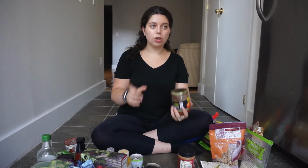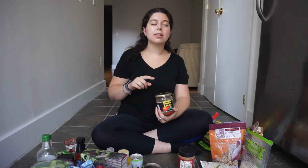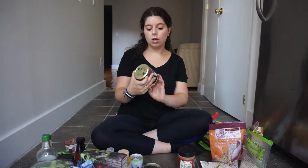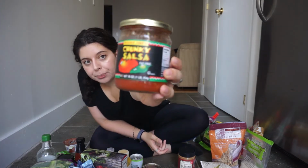This is my favorite salsa from Trader Joe's. I haven't tried all of their salsas, but this is kind of my go-to for when I just want to satisfy a craving for salsa. So this is the chunky salsa, and it is fat-free.